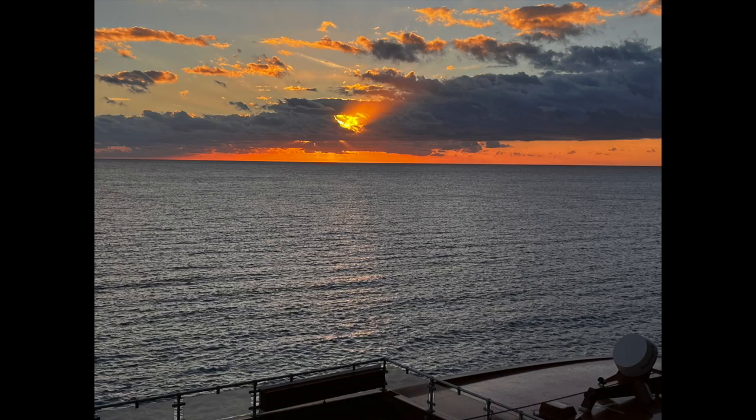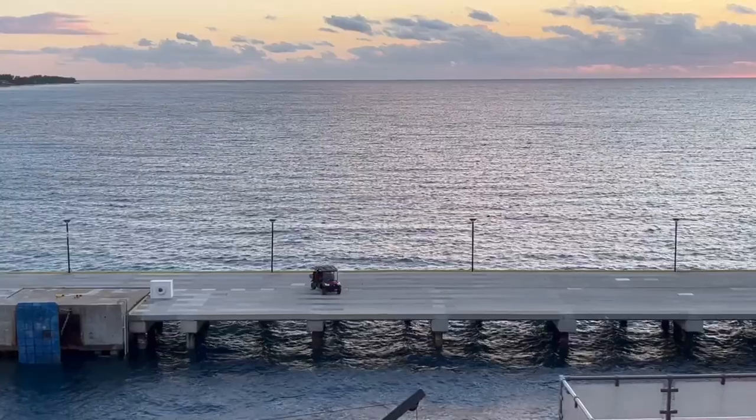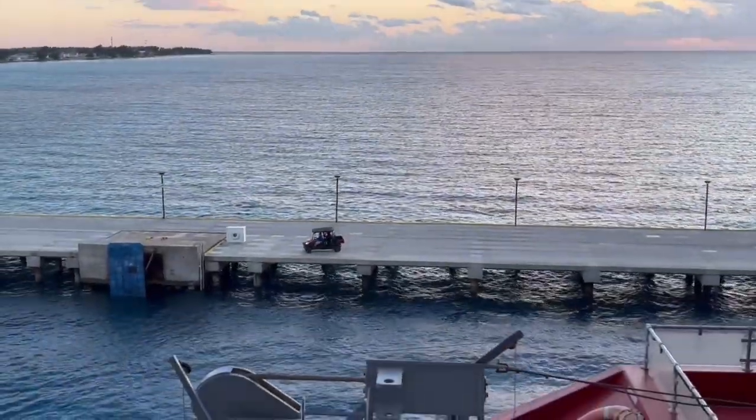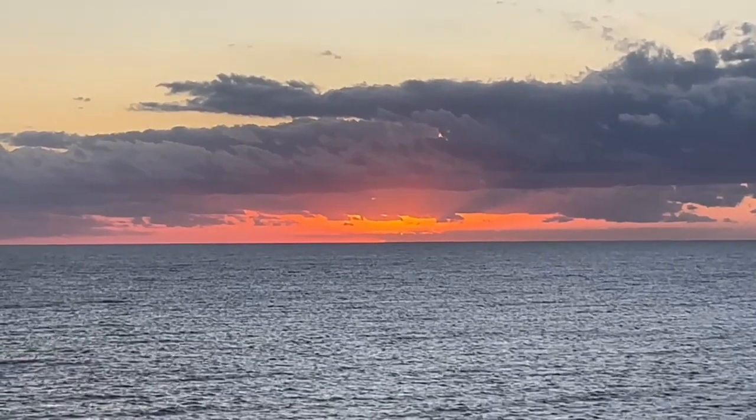Welcome to part two of my first Virgin Voyages cruise. This part takes us to the Dominican Republic, Puerto Plata. The ship left Bimini just as the sun was setting, and it was a beautiful ending of a wonderful day exploring a small island in the Bahamas.